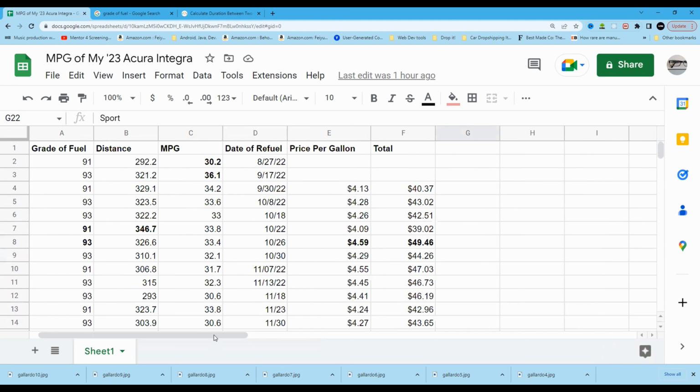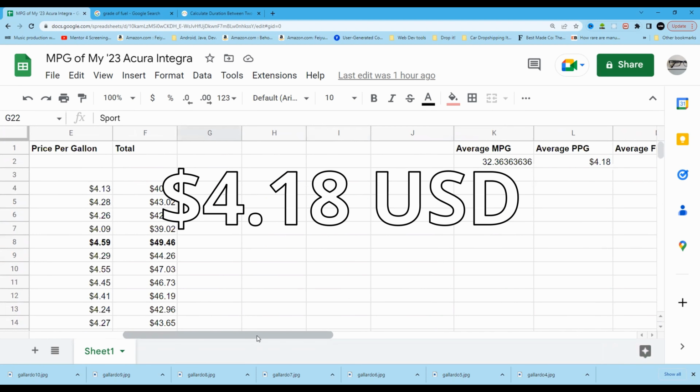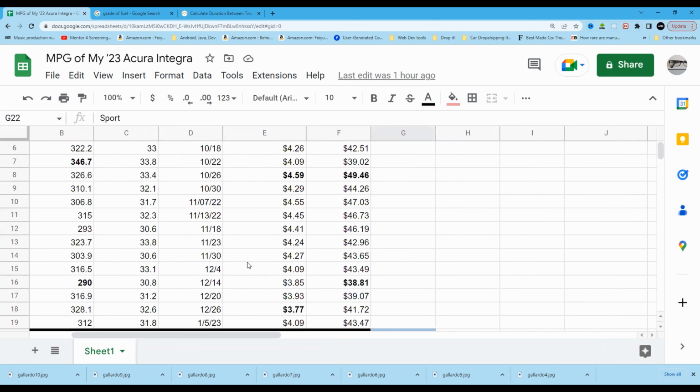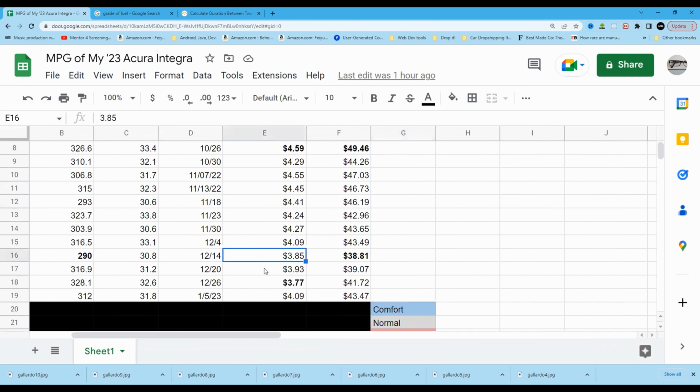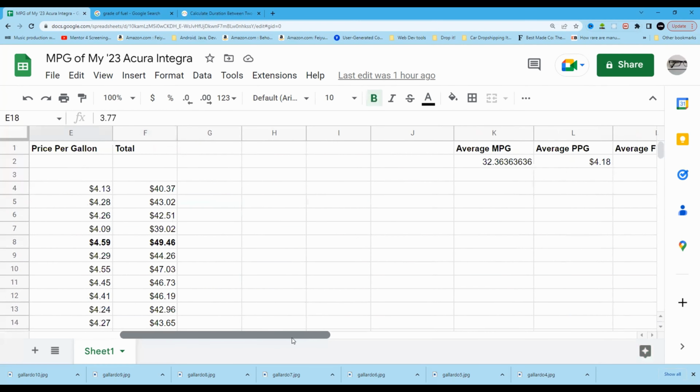All right, resuming. The average price per gallon that I did for this car so far is $4.18. Yeah, it's going to be $4 for a while. I don't see it dipping down. It did dip down to $3 a couple of times, but on average, it's above $4. So $4.18 for my average price per gallon.